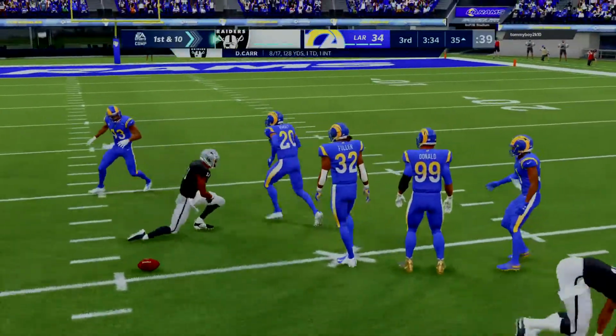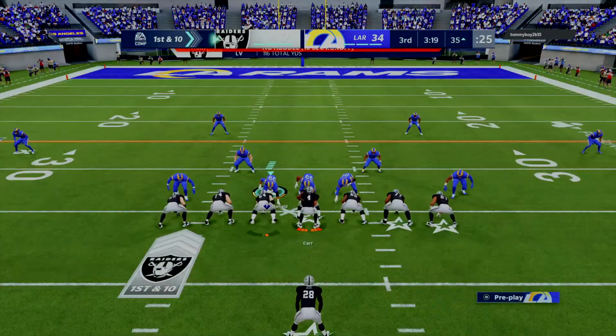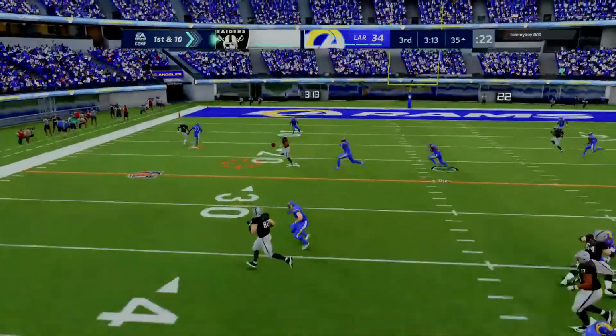Yeah, you talk about going to your playmakers. They probably need to do it. Find someone that you're used to touching the football that makes big plays and give them that opportunity to maybe wake up everyone else.